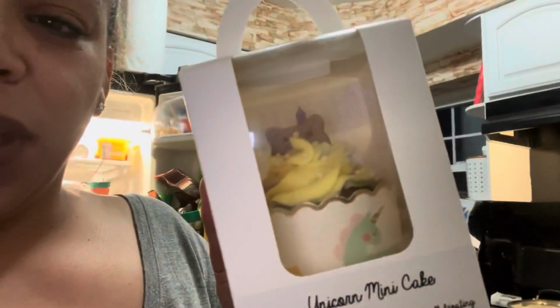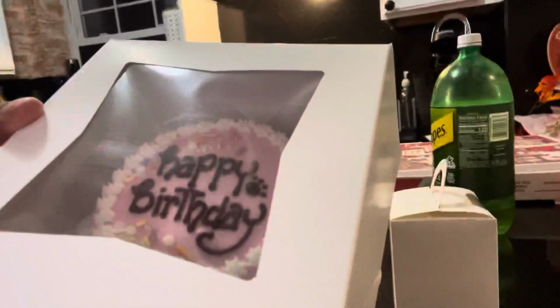He went to an actual dog bakery. I'm gonna find out exactly which one, and I will link it down below if I could. So he got her a little cupcake, a unicorn mini cake. It's peanut butter and banana with soft frosting. And then he got her a little happy birthday cake. So cute. And this is pink sprinkles cake with soft icing. So it's made with oat flour, chickpea flour, banana, peanuts, eggs, vegetable shortening, vegetable oil, tapioca flour, yogurt powder, buttermilk, and vegetable food coloring. So she will be devouring that.